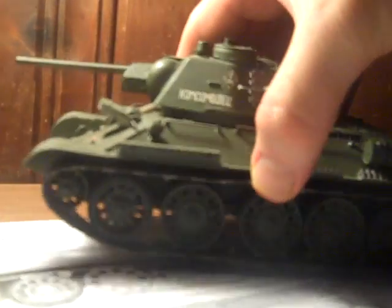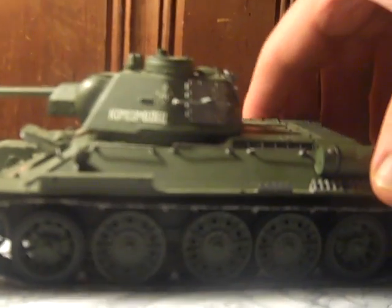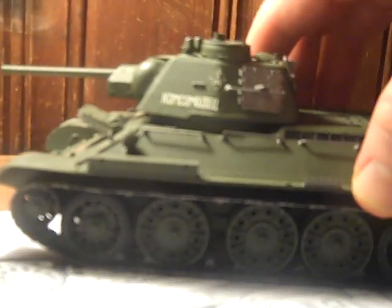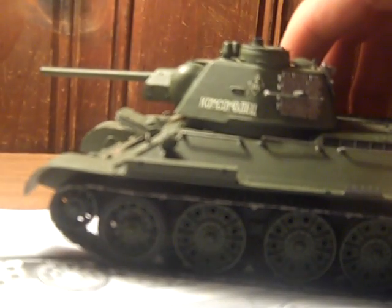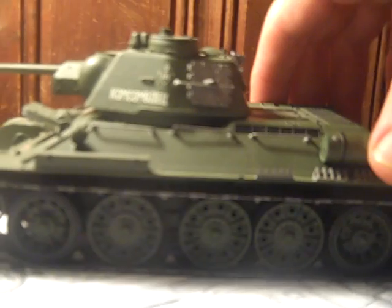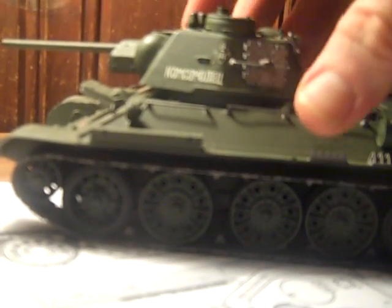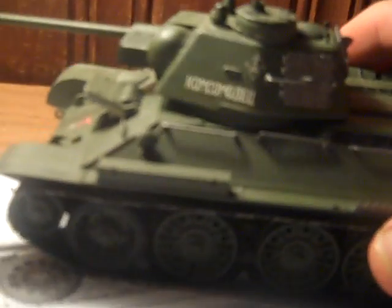But fear not. Tens of thousands of T-34s were cranked out, and the Germans only cranked out 1,000 or so tanks per type. So we'll compare now the data.